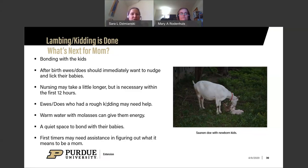And in the case where you have a ewe or a doe that does not accept her lambs or kids, if you're going to try to graft it onto another ewe or doe, hopefully you have one that is lambing or kidding at the same time, because those hormones are what's going to help them adopt another lamb or kid. Usually within 12 hours is your main time for the hormones. So if you're trying to graft them, you ideally want to do it to one that's within 12 hours of kidding so that you can have those hormones.